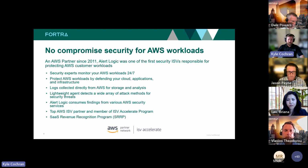Actually, you can go into the AWS partner website right now. If you type in MDR, our name is going to be the first one that pops up. We collect logs directly from AWS for storage and analysis. It's a lightweight agent that detects a wide array of attack methods for security threats. And as I said previously, we are a top ISV partner for them within that space.